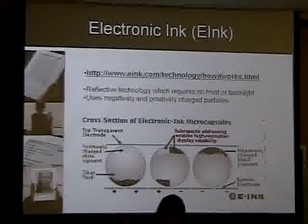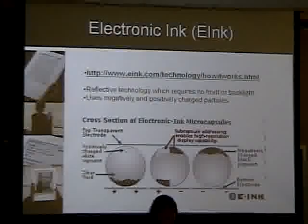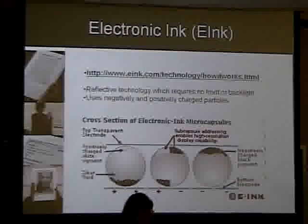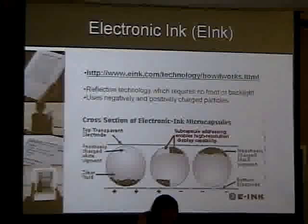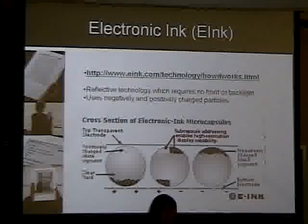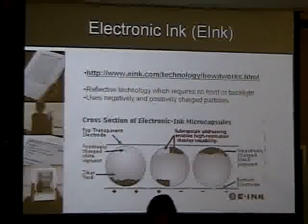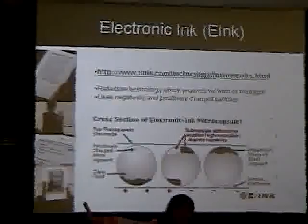I just want to mention this electronic ink. One question I get asked all the time is, where's the light? There is no light on this, and the reason is because it's just negatively and positively charged particles. One's black, one's white, and depending on which charge you give it, that's what comes up on top. So when it's turned off, like it is here, it's using absolutely no electricity. There's no energy being consumed because it's just a state that it's in. So that's why these things last so long in terms of battery power.